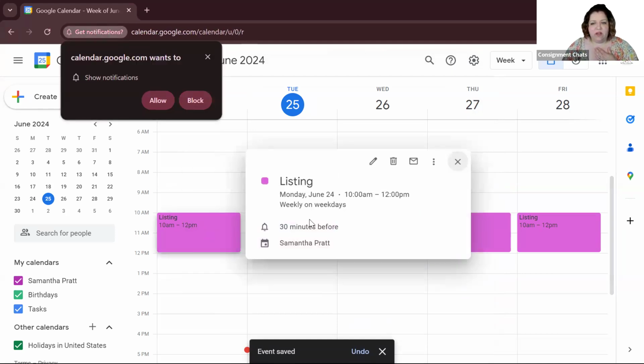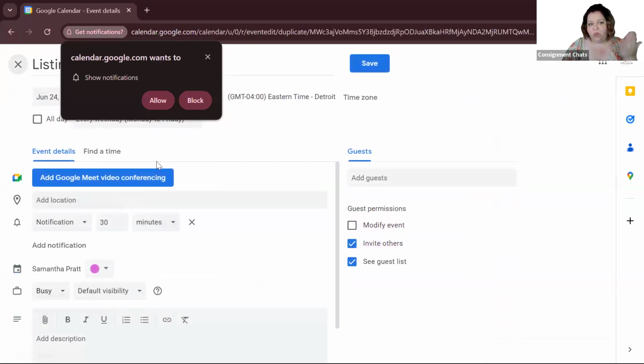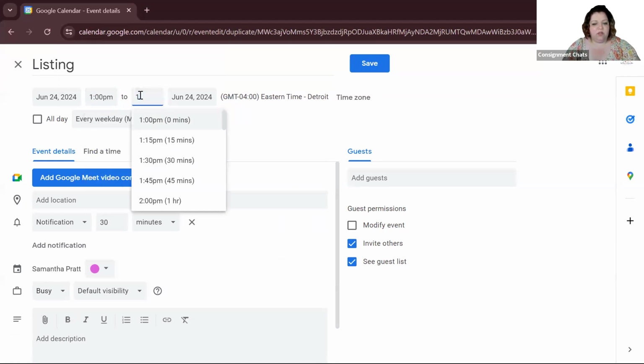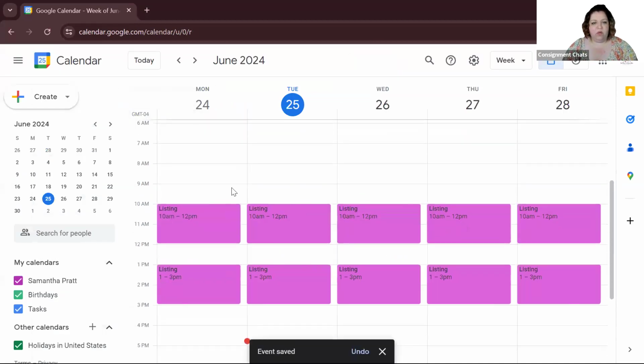I am going to click on this, go up to these 3 dots and hit duplicate, and it's going to open up the exact same thing. And I'm just going to move this over and change the times. So let's do 1 o'clock to 3 o'clock. And save. There we go.